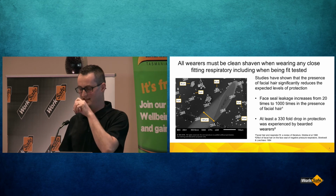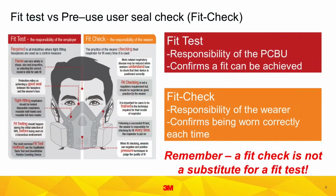Now, we're talking about fit tests. You may have heard of fit check as well. I just want to clarify the difference between a fit test and a fit check. What we're talking about today is fit test, which is a process that checks. A fit check, or user seal check, is where you put on a respirator or a filter, cover the exhalation valve and blow out and you'll feel that push out, or cover the inhalation valve and suck in, and that mask will suck down. So that's a crude check that a user should do every single time they put on a respirator.